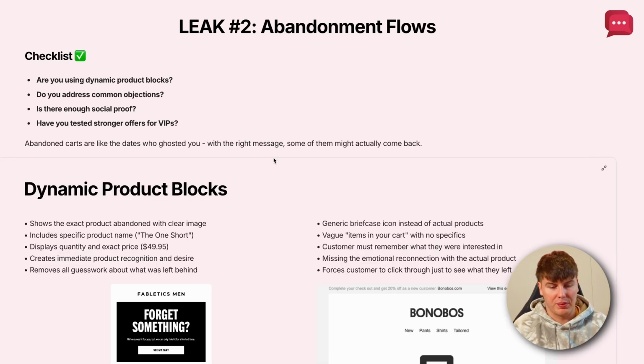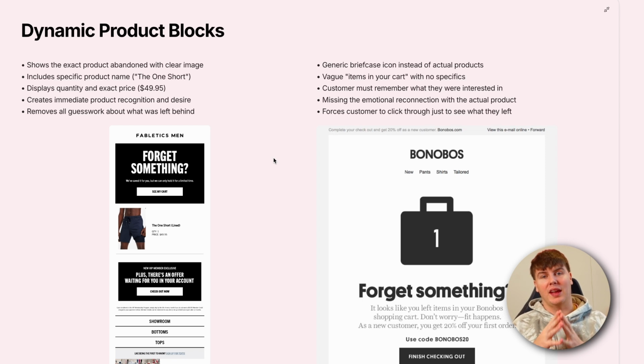So let's get into dynamic product blocks. Basically, the main takeaway here is, are you using them? Are you showing the customer what they abandoned?